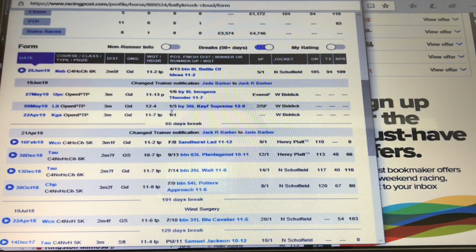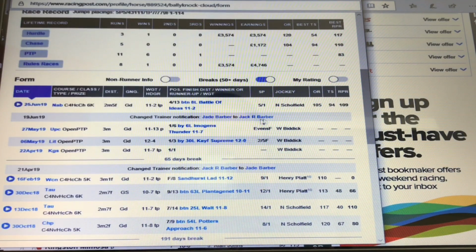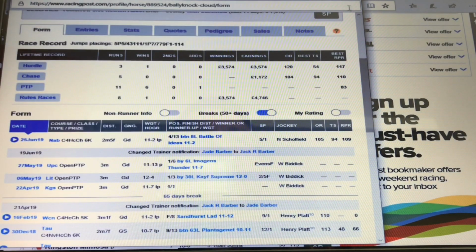Then we've got three wins in point-to-points, obviously done really well in point-to-points. Then he's changed hands, so to say. He's come out and finished fourth at Newton Abbott. A Racing Post rating of 109. That's not to be sniffed at. He will be there or thereabouts, I would say.